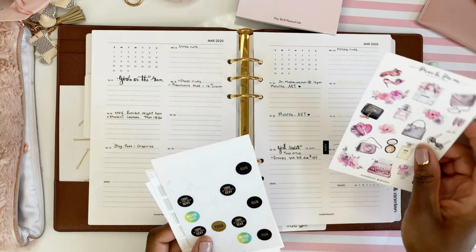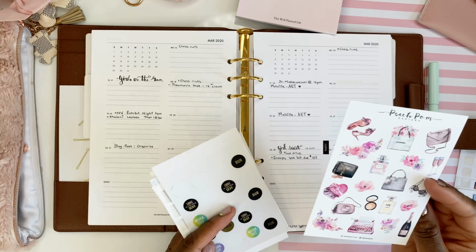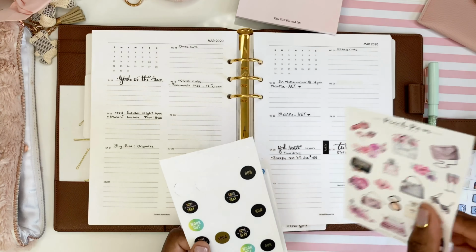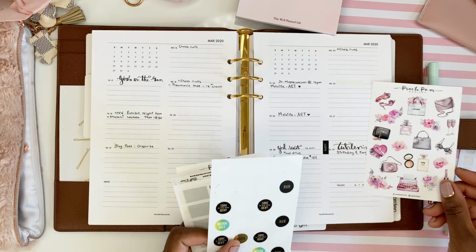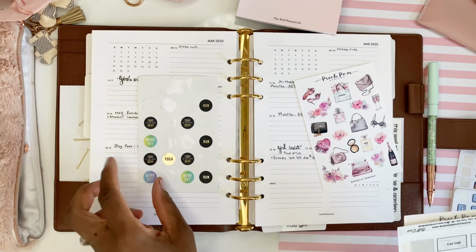On top of that, we're going to be using this small deco sheet from Peach Palm. It's pretty cute, very spring-like. I feel like now that it's getting a little bit warmer, this is very fitting. I'm going to definitely be doing my workout at home in the night.